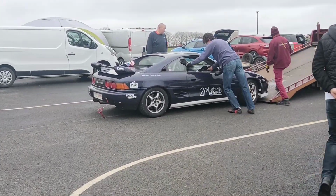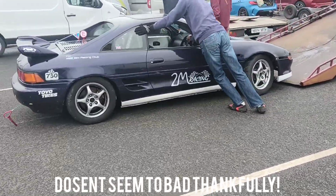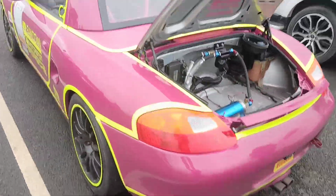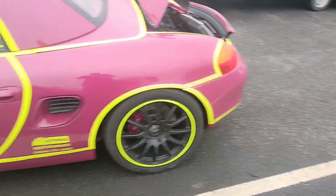And there it is. Unfortunately, it let go. The MR2. Hopefully we'll see it again one day. And we've got a very awesome Porsche Boxster here. Oh, it sounds lovely too.